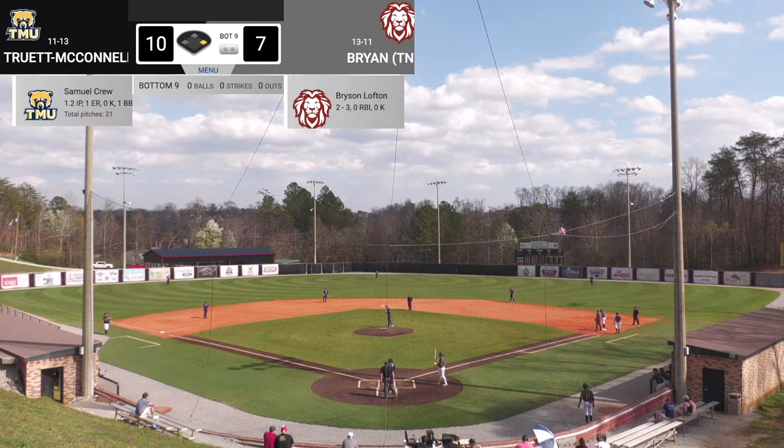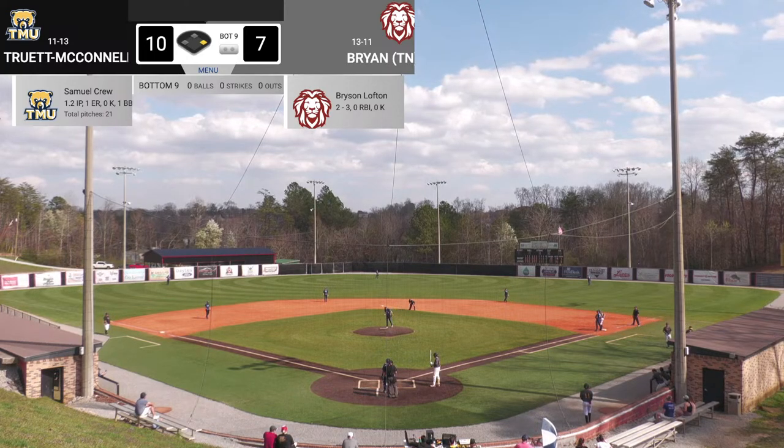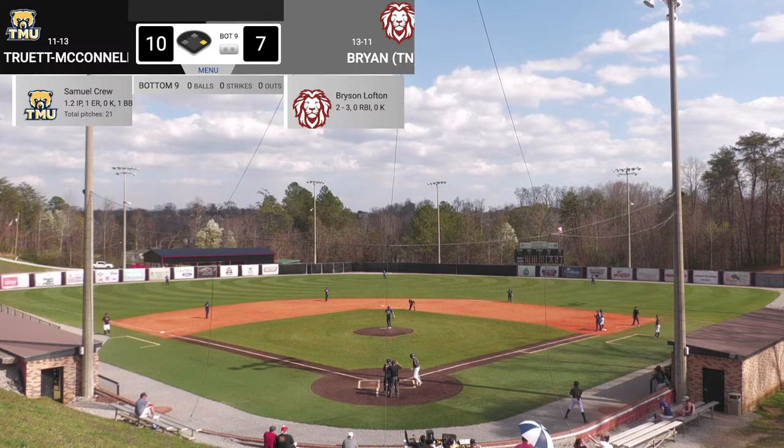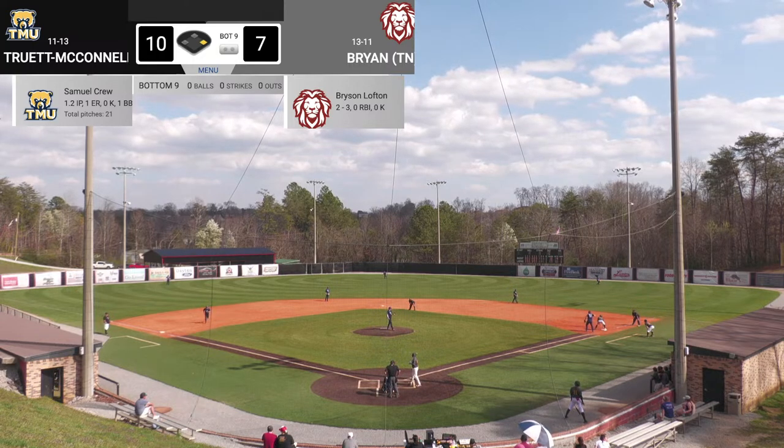And we're going to see how the Bears attack him here. Lofton's got a team lead in home runs with 8. And on deck is the guy he's tied with, number 11, Darwin Gregg. So here's Bryson Lofton up to the plate with TC on first. He just reached via walk.